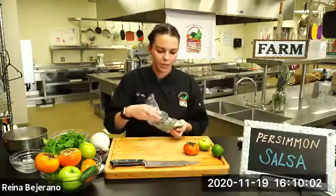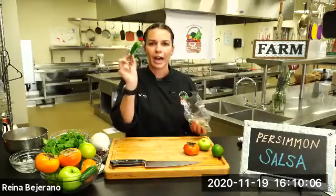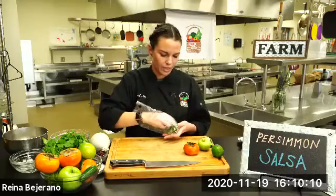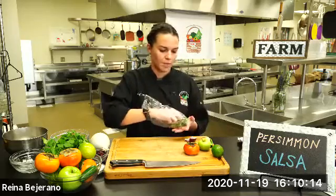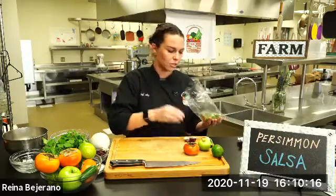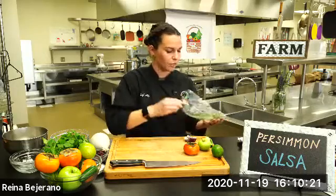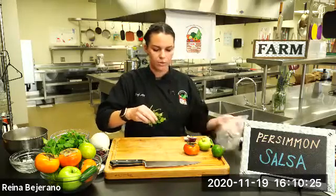And then in your little bag here, you should have either a whole jalapeno or a half. It just depends on probably the size that the cafeteria got. Some little onion pieces, maybe a quarter onion. Again, it depends on what size onions they had. Each site might be a little bit different. And some cilantro. We have some fresh cilantro.